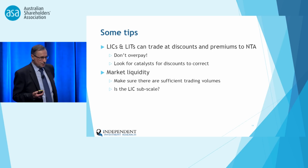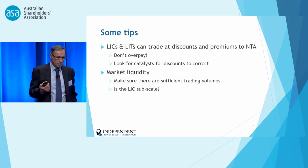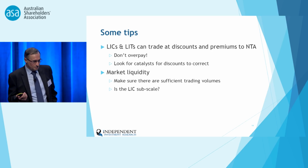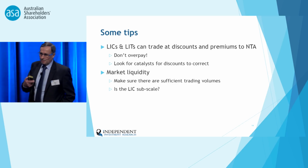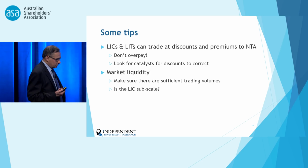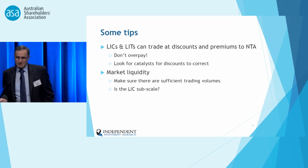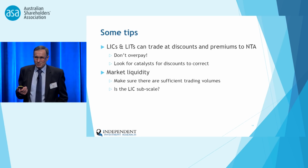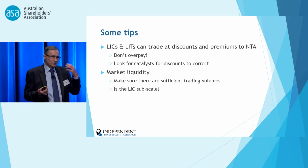A few more tips. We heard this morning, I think Jeff Wilson spoke about how listed investment companies and trusts can trade at discounts and premium to NTA. This can be good and bad. If you're in a listed investment company that's trading at a big premium, then you might wish to get out of it and capitalise on that premium. So what I'm saying here too is that you shouldn't overpay, and I think Jeff Wilson said that in his presentation this morning when he said he wouldn't buy his own LICs because they're too expensive. If you see a LIC which is trading at a 20% premium to its net asset backing, you really wouldn't buy it. You wouldn't pay 20%.